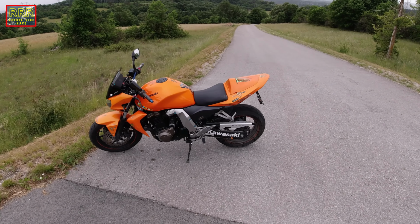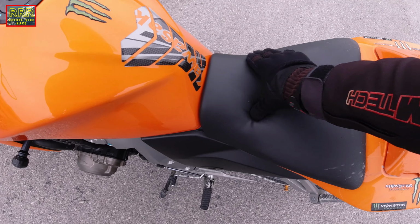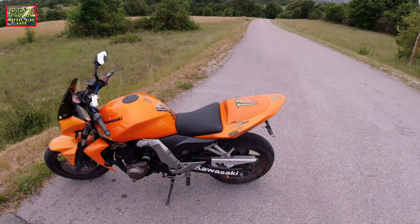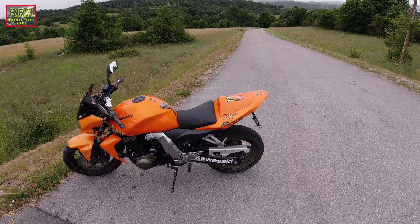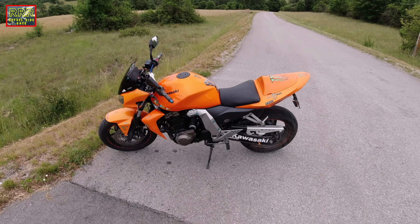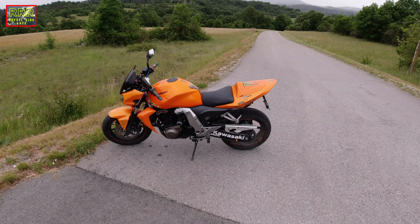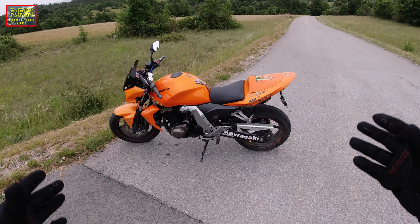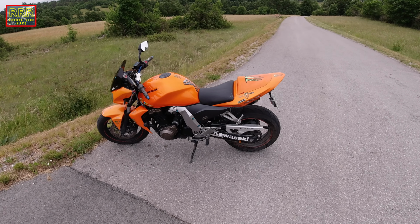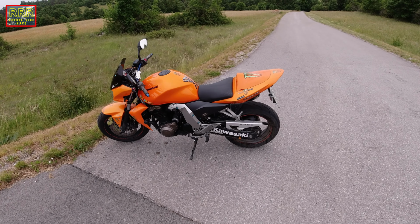The second pro, it's the seat. The seat is very comfortable and it's soft, you can see it. So I think that I could resist for hours on this seat. And the third pro, it's the stability and the chassis, I mean the ride as a whole of this bike. It feels very, very planted, and you just have a feel that you can go faster and that you can lean more.